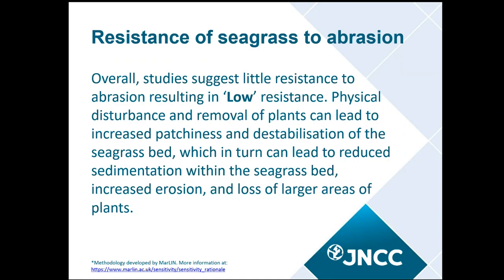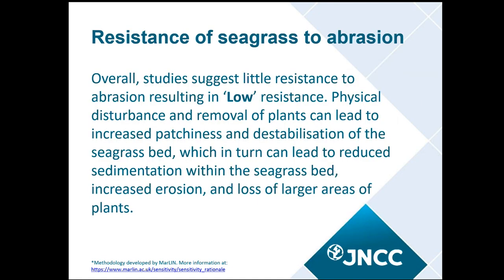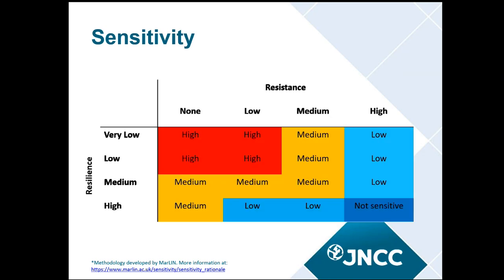So our resistance to abrasion was low based on the evidence. So that's a loss of 25 to 75% of the extent of seagrass. We look at our resilience. So this is data on how quickly does seagrass grow, looking at reproduction rates, how fast it can spread. And here we see that where resistance is medium or low, resilience is medium. So we combine these together and we get an overall sensitivity of medium.